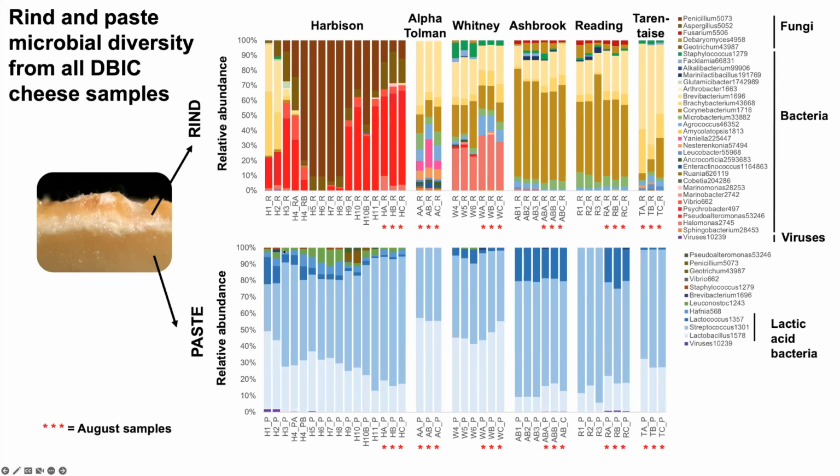We do see that in the Harbison cheese, we're getting some other things popping up in the paste. Things like, for example, here in green, Leuconostoc. We see a little bit of that in Whitney. We never really see any of those over here. Leuconostocs are often found in these sort of softer, younger cheeses like Harbison. So that's not surprising to see that. And we also see there's a blip of this thing right here called Hafnia coming in and out. Hafnia is sometimes thought of as also being common in the rind of cheeses. But in this case, we see Hafnia in the paste of Harbison, and we don't really see much of it in any of the other cheeses.